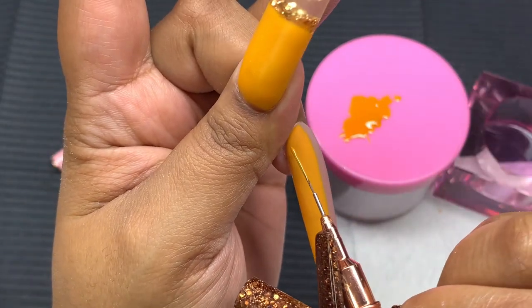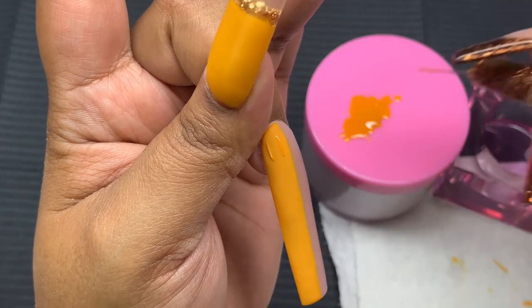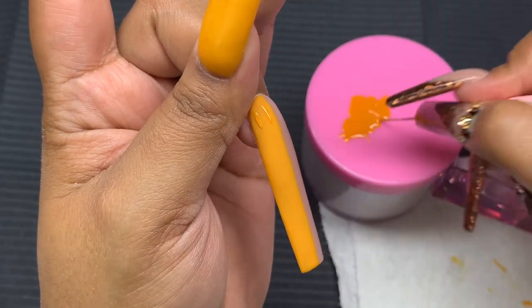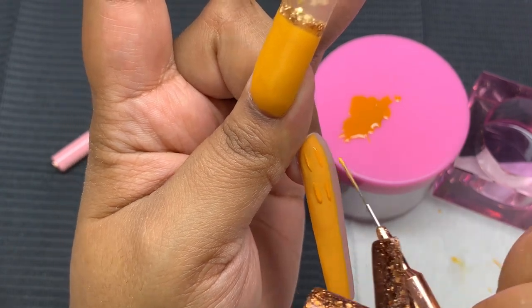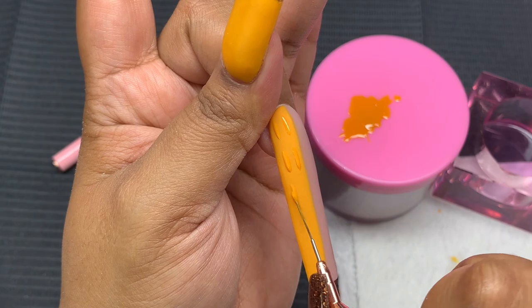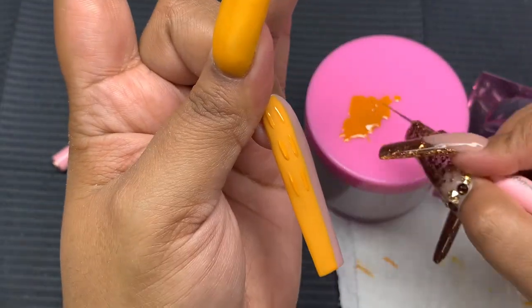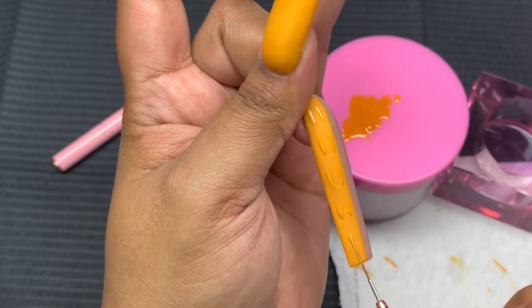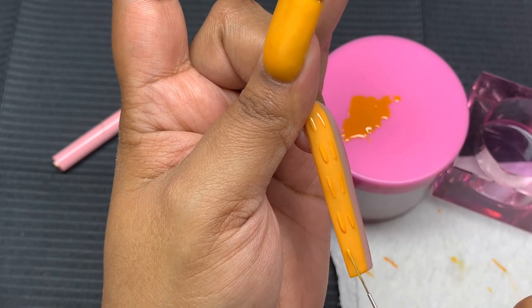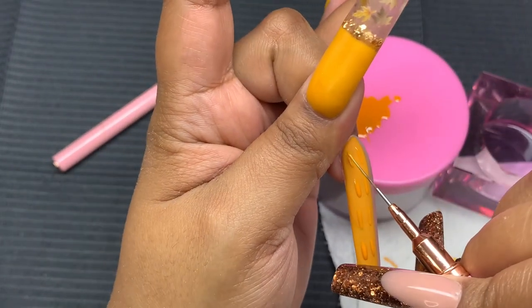If you guys are not familiar with sweater effect, that's pretty much literally what we do in fall and all throughout December, maybe even January. Even for Valentine's Day, I've seen them, but they're so beautiful, you guys. They're so beautiful because what do we use during the winter season? Sweaters. So this design looks very, very pretty on the nails.